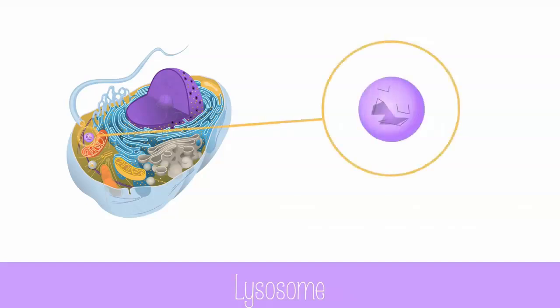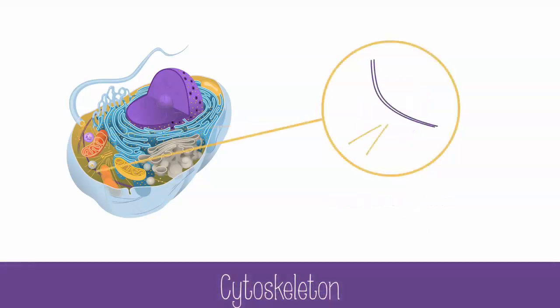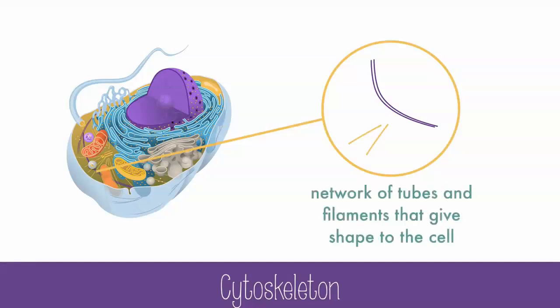Lysosomes are vesicles that are made from the Golgi apparatus that contain digestive enzymes. These enzymes will help break down unwanted substances. The cytoskeleton is a network of tubes and filaments that give shape and structure to the cell, just like your bones give your body shape and structure.